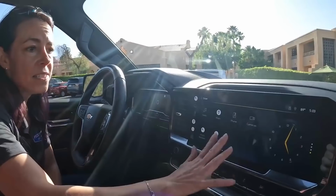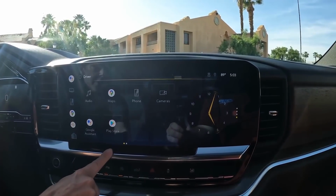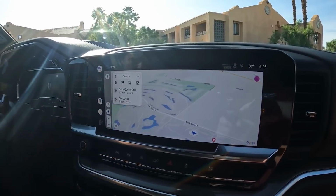And I will say that there are some systems out there, Volvo to name one, that will not allow you to use Android Auto with the Google operating system. So this system is new. You've got Google Assistant, you've got the Google Play Store to download some maps, and then you have your Google Maps, which is pretty cool.